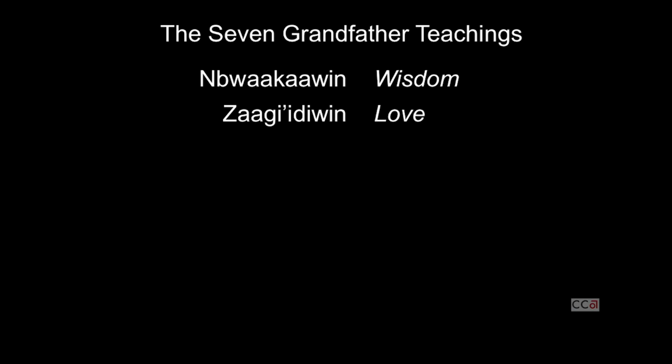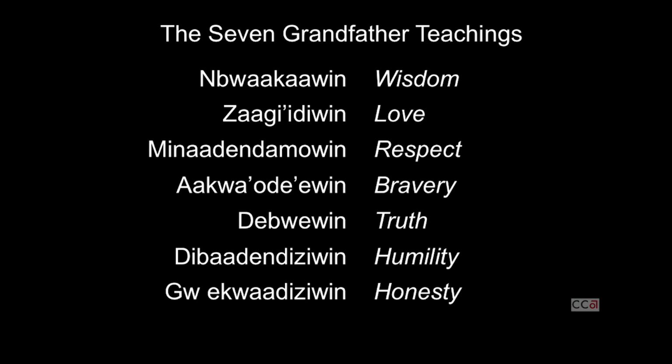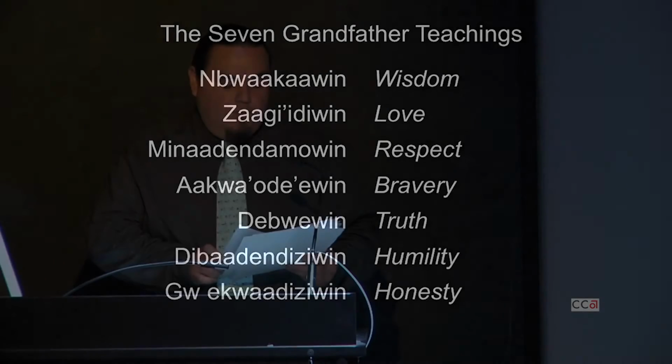As part of this process, participants were introduced to the 7 grandfather teachings. These are composed of the following 7 concepts: wisdom, love, respect, bravery, truth, humility, and honesty. This series of teachings were a basic part of Anishinaabe culture that provided people with the basic tools to live their lives. And each bike that was built reflects one of these teachings.